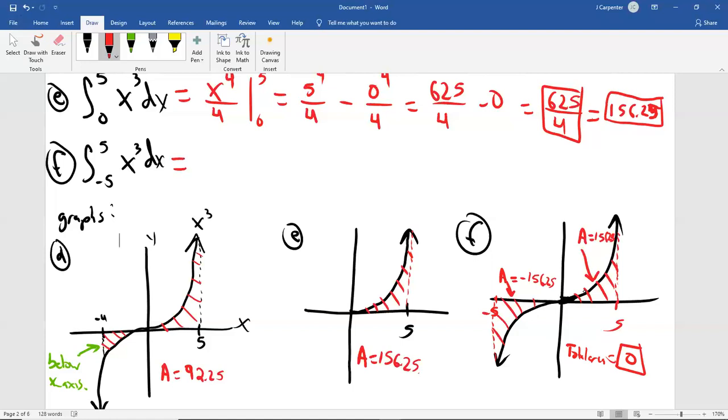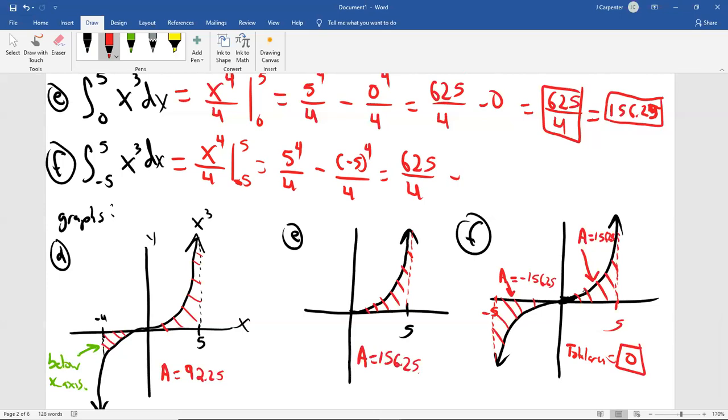Let's see if the calculus mixed with the algebra agrees with this. So we know the integration is still x to the 4th over 4. Now we're evaluating between -5 and +5. So we go 5 to the 4th over 4 minus, little parentheses for this plug-in, -5 to the 4th over 4. 5 to the 4th is 625, so that's 625 over 4 minus -5 to the 4th is also 625. That subtraction is still in front though. Those are opposites, so they cancel.